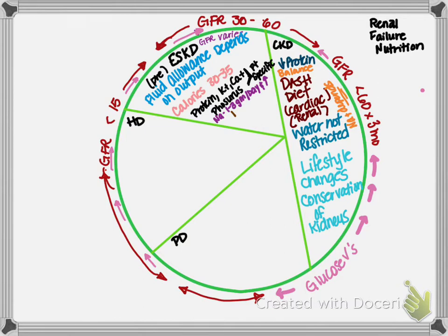Again, we're going to be drawing labs. We're going to be assessing the patient and what they need. Sodium, again, 1 to 3 grams per day, because what is sodium? Water follows sodium, and we don't want them to get into trouble. So again, sodium will probably be restricted once that GFR starts dropping, because water follows sodium, right?